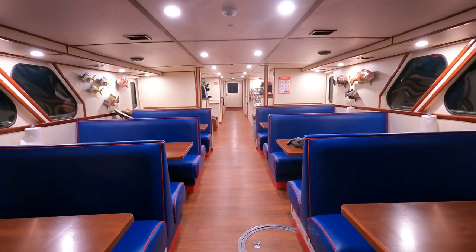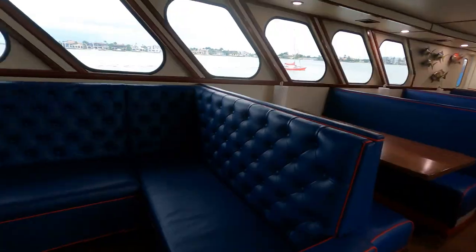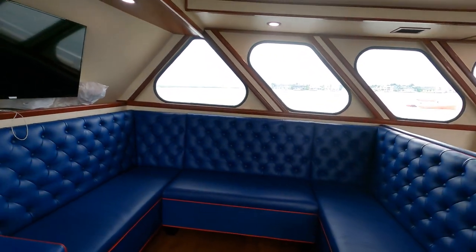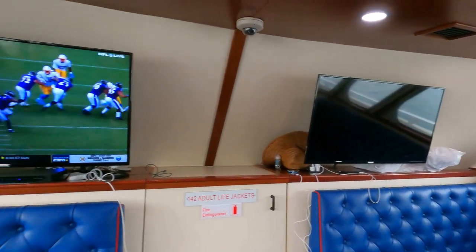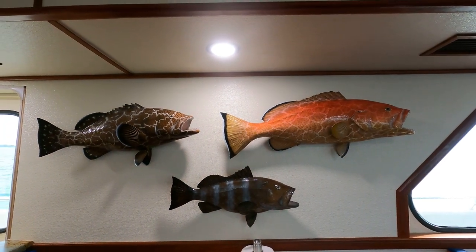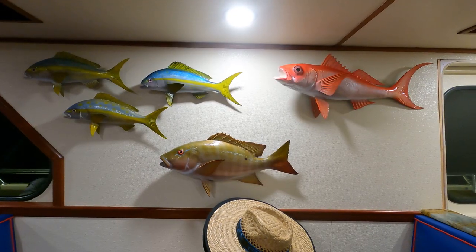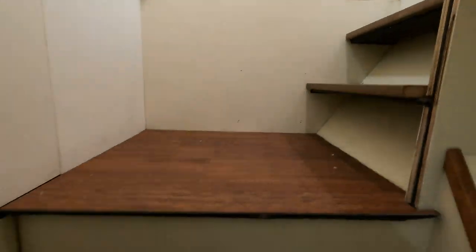For eating and lounging, there are six-person booth seating, plus this lounge area at the bow with two large screen TVs with satellite reception. This is a nice area to relax and pick up on the latest sports when the boat is moving to the next fishing spot. The fish mounts of snappers and groupers we catch is a nice touch for this galley space. The stairs leading to the lower deck are across from the buffet line.